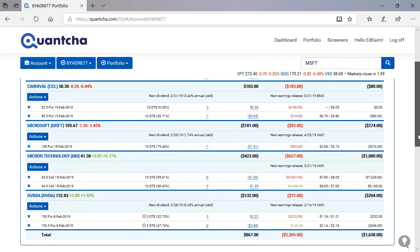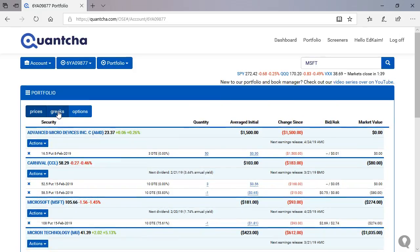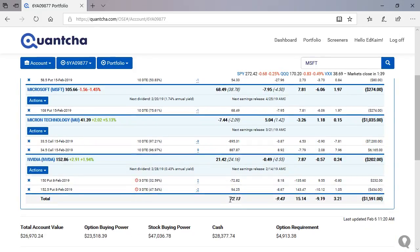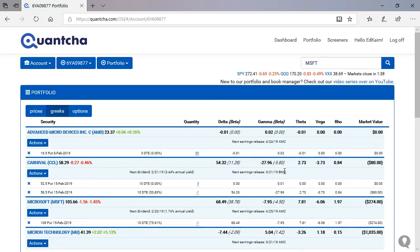Overall, a pretty good day, considering that we are a little heavier on the beta weighted delta. Since we are a little heavy at this point, we expect that on down days we should see a little bit of decline in the overall portfolio. But there's going to be profit taking. Not really concerned about the overall market just yet.